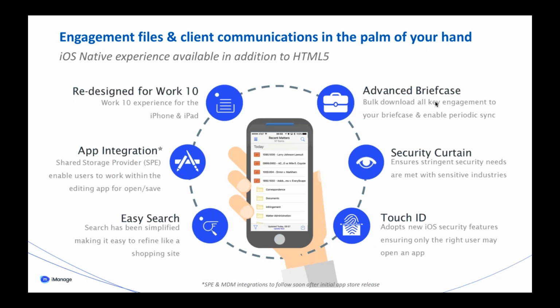The ability to leverage Touch ID for additional security. You can just use your thumbprint to unlock the app itself. A security curtain. That means that as you're swiping between apps, we shield the screen. You're not able to see any of the content, so it provides an additional layer of security. Very tight integration with other applications on the device. We have what's called a storage provider extension in iOS that gives you the same experience when editing documents using Microsoft Office for iOS as you have on the desktop, and that's unique to the iOS platform.